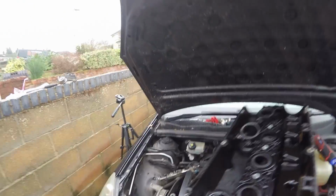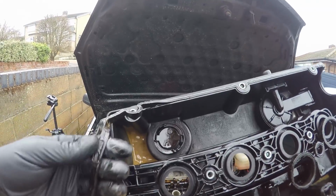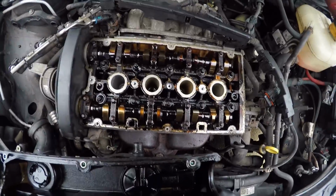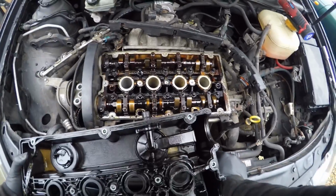Oh, pretty gross. Ooh, look. Don't know if that's just condensation or not, but it's pretty grim. This gasket is rock solid, rock hard. That's due a replacement. Looks a bit minging in there as well. A little bit like it hasn't had enough oil changes or something. It's quite grimy. It's not what you want to see.